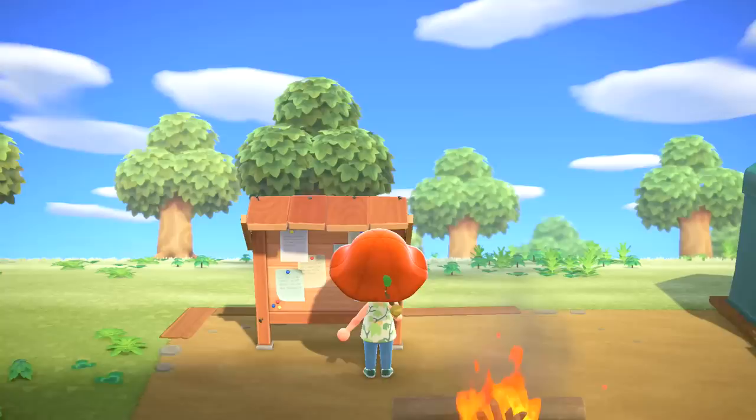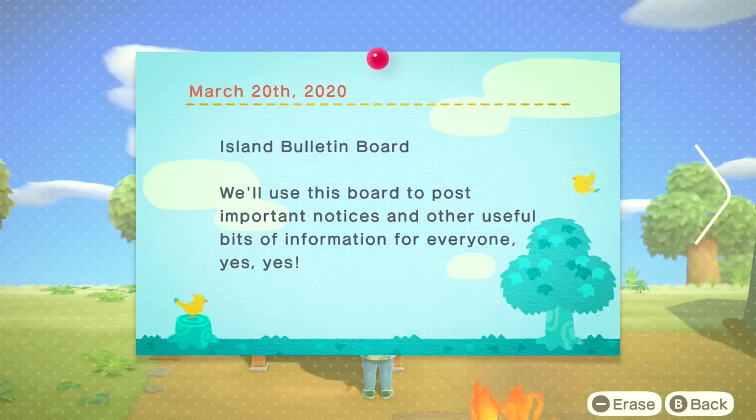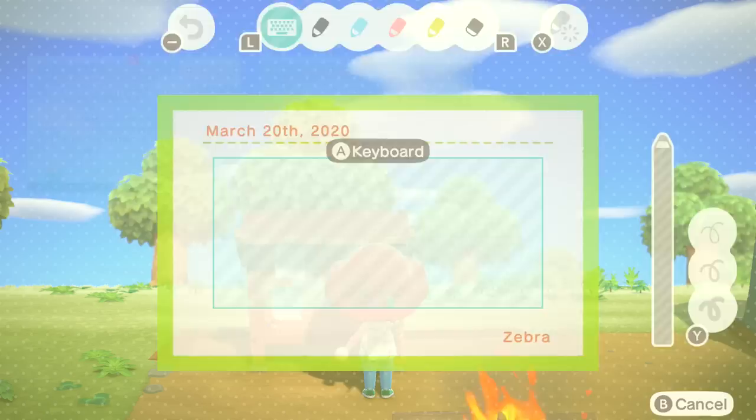Oh yeah, let's take a look at the bulletin board. Oh, there's some new stuff here. So, island bulletin board. We'll use this board to post important notices and other useful bits of information for everyone. Island residents and visitors alike should feel free to use this bulletin board to communicate with each other, celebrate special events, and more. That's cool. Can we make our own?